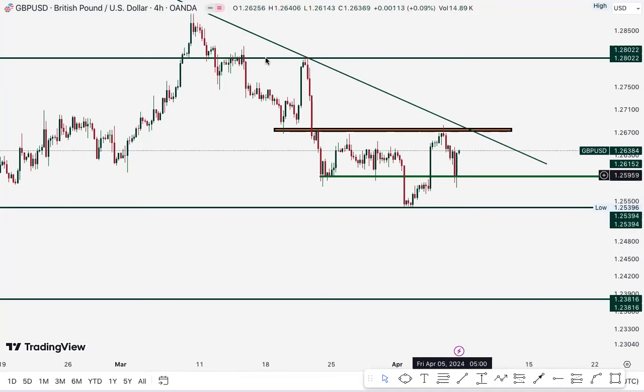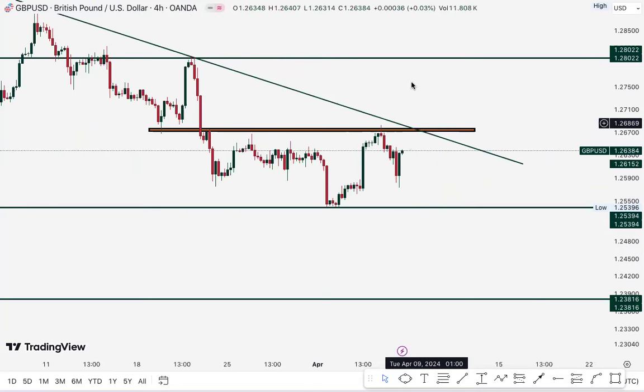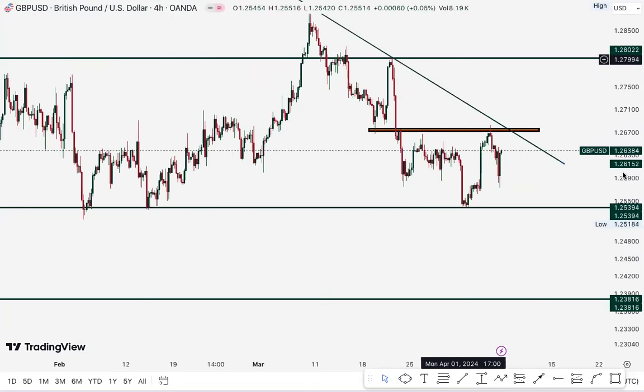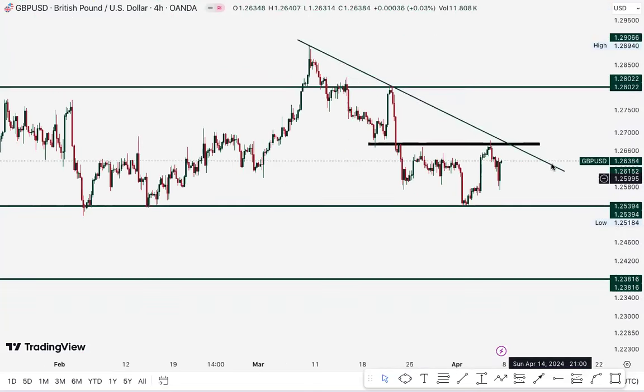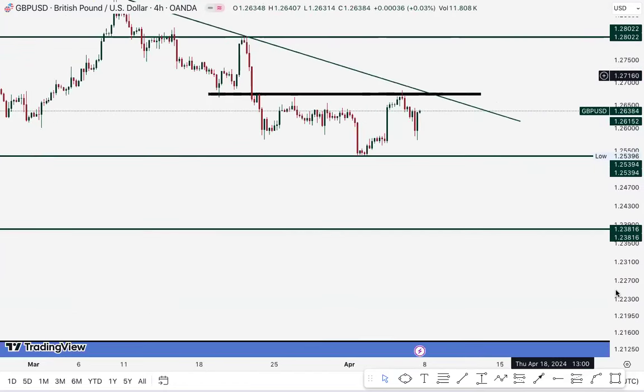So I'm still very bearish on this guy, provided we stay below this bar and this yellow bar and this bar. Actually, my trades are still valid, provided that we stay below this yellow bar. In the event that we blow above this yellow bar here, now everything will be invalidated, and then we clear this bar here, then we could be due for a potential reversal all the way to the upside. All right, so that's just that about GBPUSD in a nutshell.